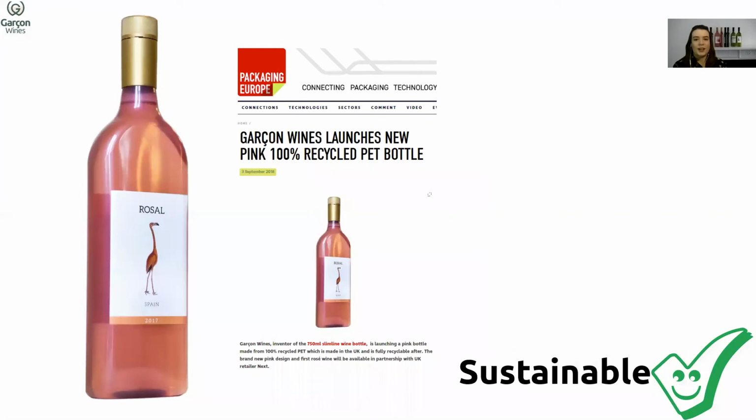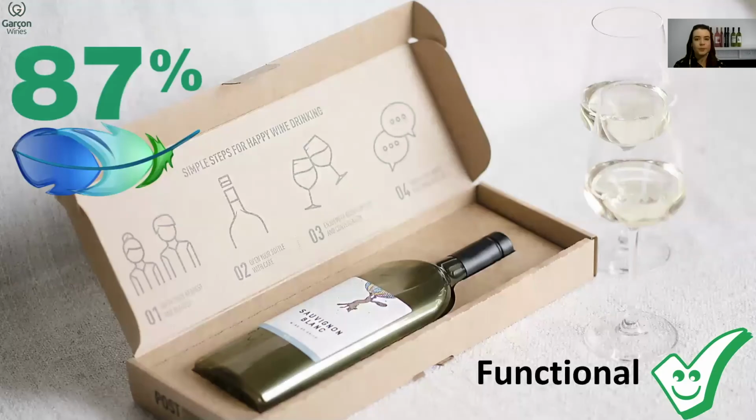So our bottles are using the best-in-class material for wine bottles, which is 100% recycled PET, pre-existing material, not single-use plastic. And this helps put material which is already in circulation back to good use to help limit the creation of new plastic. PET is also most commonly used for food and beverage packaging, like soft drinks and mineral water bottles. The lightweight material means that our bottles are also 87% lighter than glass bottles, and weight savings have a direct impact in reducing carbon emissions in transport.